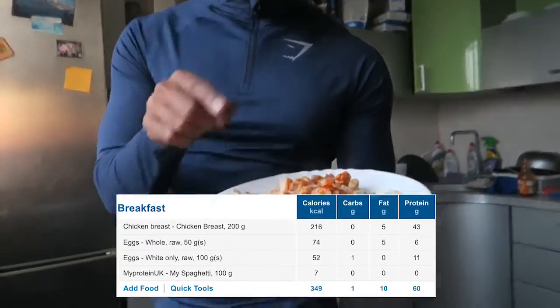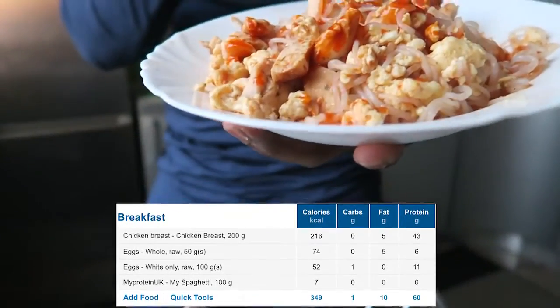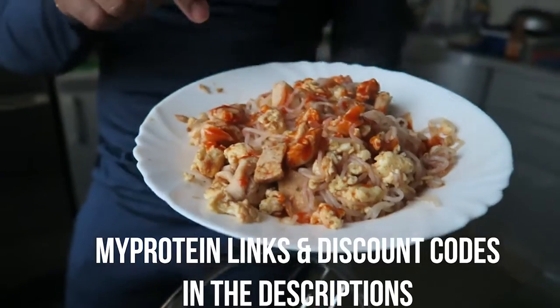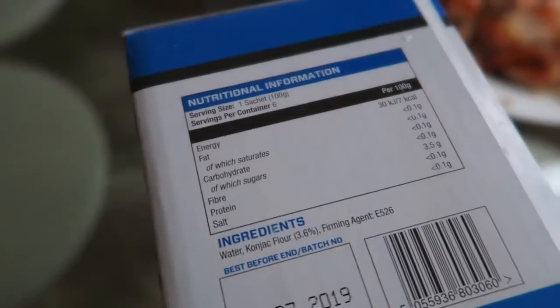Guys, meal number one, this is a zero carb meal. So in here we have 100 grams of egg whites, and then 50 grams of a whole egg, and then 200 grams of chicken breast, and I've thrown in my spaghetti.